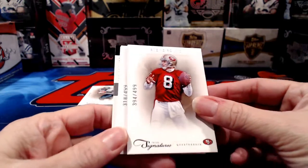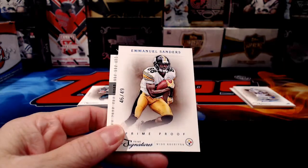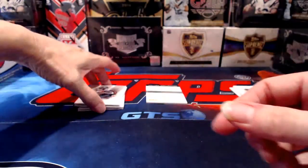Steve Young to $4.99 for the Niners. Phillip Rivers to $4.99 for the Chargers. Emmanuel Sanders to $49 for the Steelers. And a redemption that we're going to set down there for a minute.